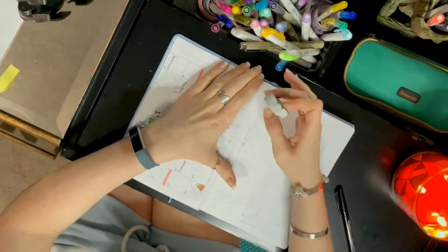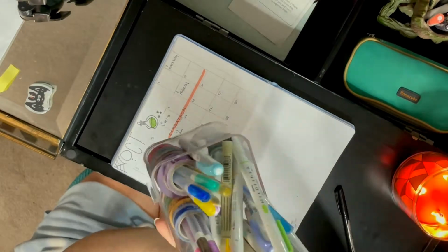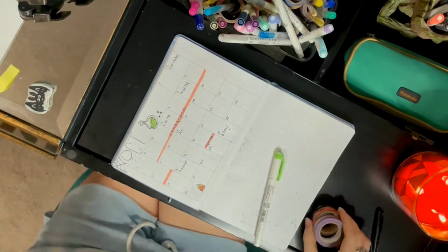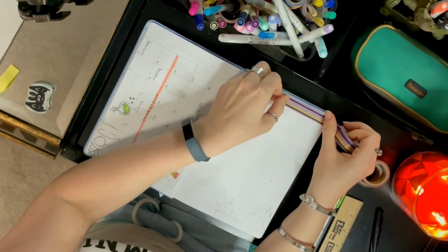Next is my reading goals for the month. You might have got a little peek at this in my October TBR. I'll put a link to that video in the cards up above if you're interested in checking out all of the stuff I'm reading.